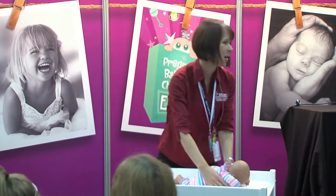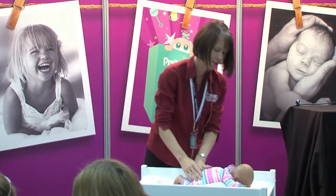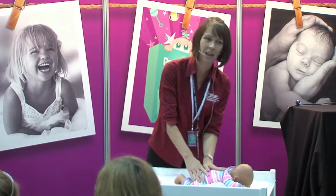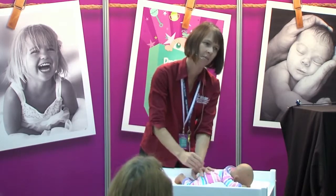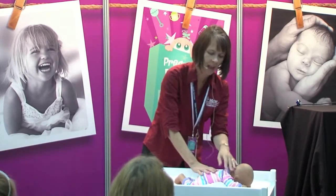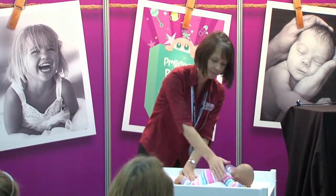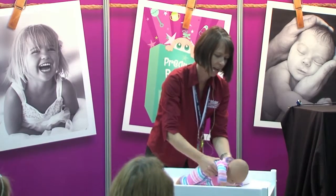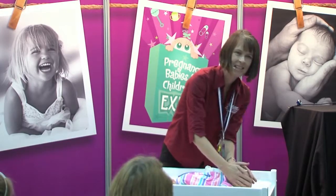So tummy time might be an option for a bit of massage, especially as their bottoms are so cute. Change time, or after a bath if they enjoy their bath, can be nice for a massage. And we know that long, smooth strokes are what bubbies enjoy. You can go down their arms and down their legs as well. So on their tummies too. And I guess it's like us, we like being touched as well. So faces, they like.